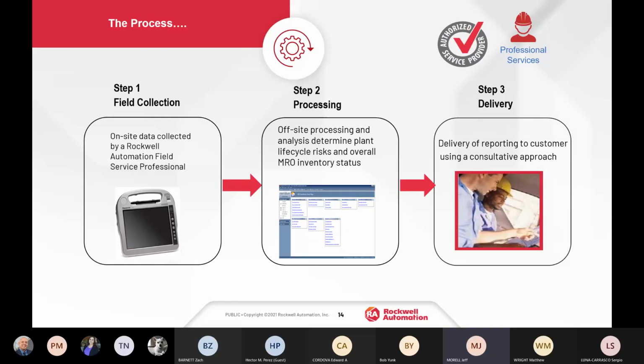A typical IBE, to give you an idea, we can typically do about 30 panels a day. And just to give a point of reference, each panel typically has anywhere from $10,000 to $15,000 worth of automation equipment that we capture, repairable stuff. Okay, next, Serge.